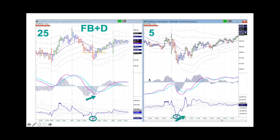Here is an example. Here is how my screen looks. On the left is a 25-minute chart. These are the instruments I use, the impulse system, MACD, force index, and you can see bullish patterns developing on the 25-minute chart. I swing over to the 5-minute chart, and that's where I decide where to enter. Just a screenshot. Later today, I'll be showing you actual trades.